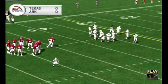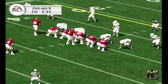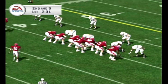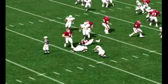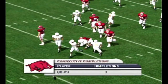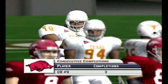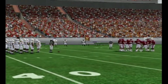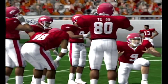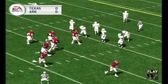Second and 9. Ball on the 40-yard line. The Razorbacks line up with three wide. Complete. Nothing doing. Tackled for a loss on the play. They lose 7 yards on that play. Third down and long coming up here. Ball on the 47.